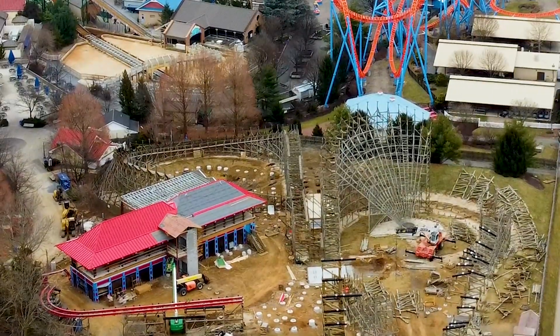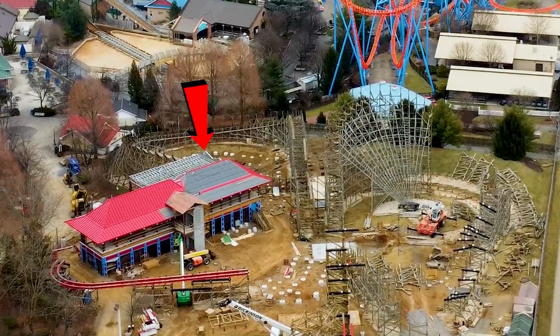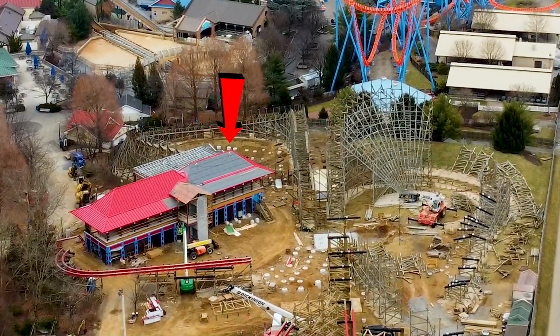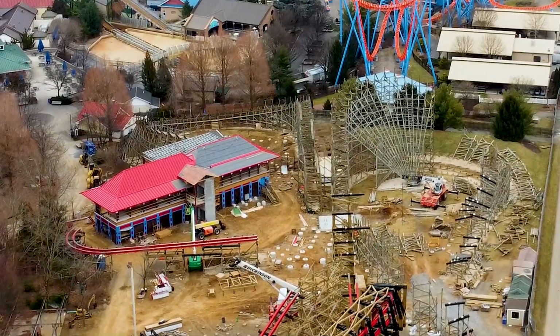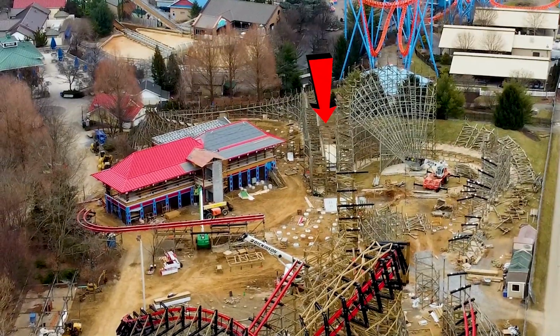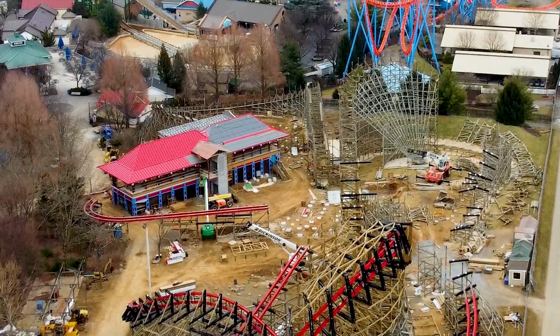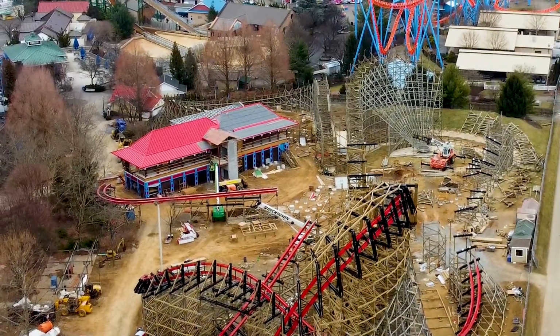Here's a better look at all the footers that have been added in that helix, because that structure is going to be raised up a little bit, so it needed more support for all that lateral movement, and all the footers that are curving left out of that station, then curving right back around. You can see a bunch of holes right between those two sections of structure where the lift hill is going to be somehow fit into place there. It's going to be a tight fit with that lift hill.